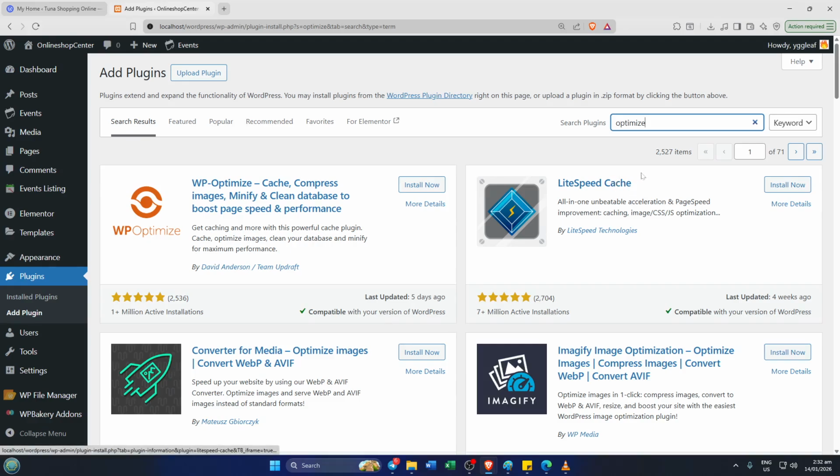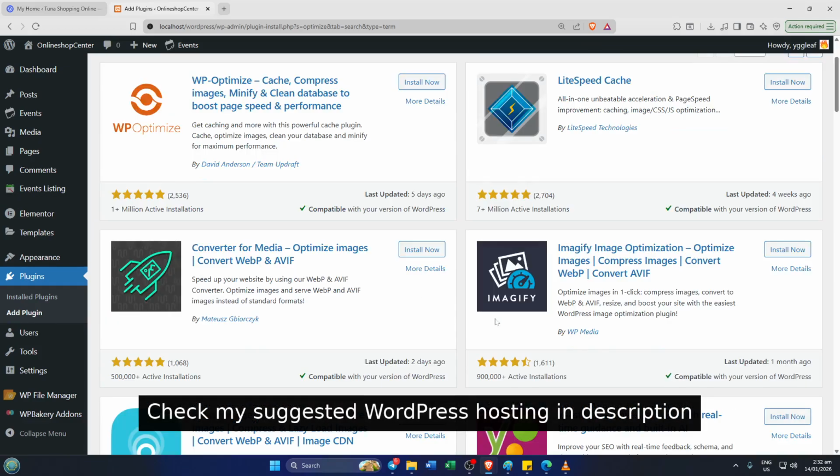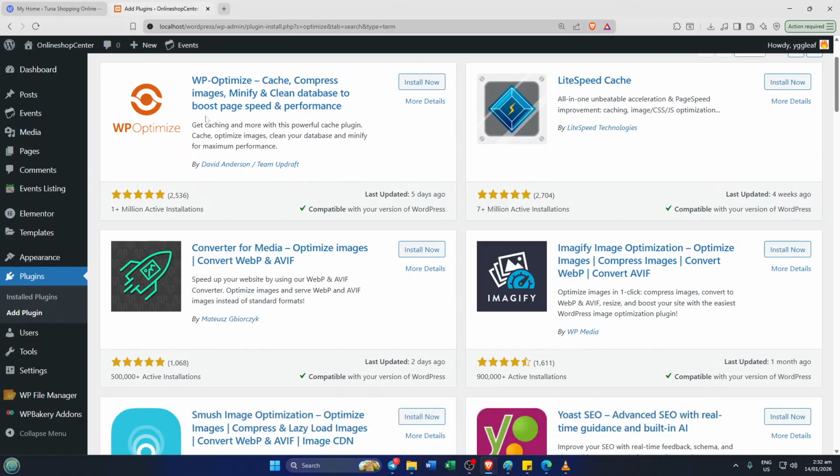If your hosting provider uses Lightspeed servers, installing Lightspeed Cache is a no-brainer. It brings server-level caching, which translates to near-instant page loads. Don't forget regular cleanups with WP Optimize. Over time, your WordPress database fills up with clutter like expired transients and old post revisions. WP Optimize will keep your database lean, which means faster query responses on every mobile visit.